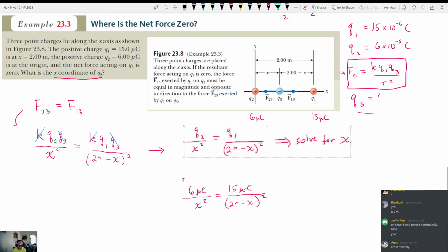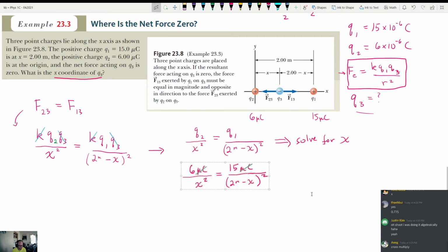It's the first step that you all took. Cross multiply. That's what I would do too. So we're gonna get, let's use a different color here, 6 times... I'm gonna multiply this out. I hope that's not too confusing.